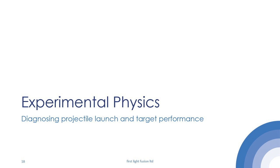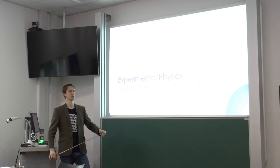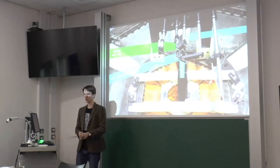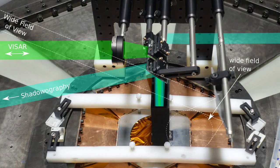On to experimental physics. The experimental team has spent most of the last 18 months figuring out how to diagnose the flyer performance, but then obviously their role is also to diagnose the target performance. So this shows the real in situ setup for the flyer plate experiments.